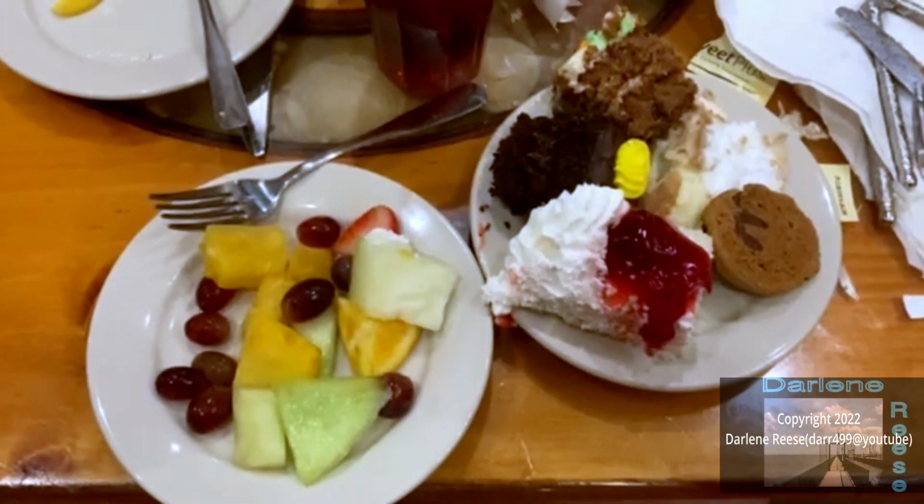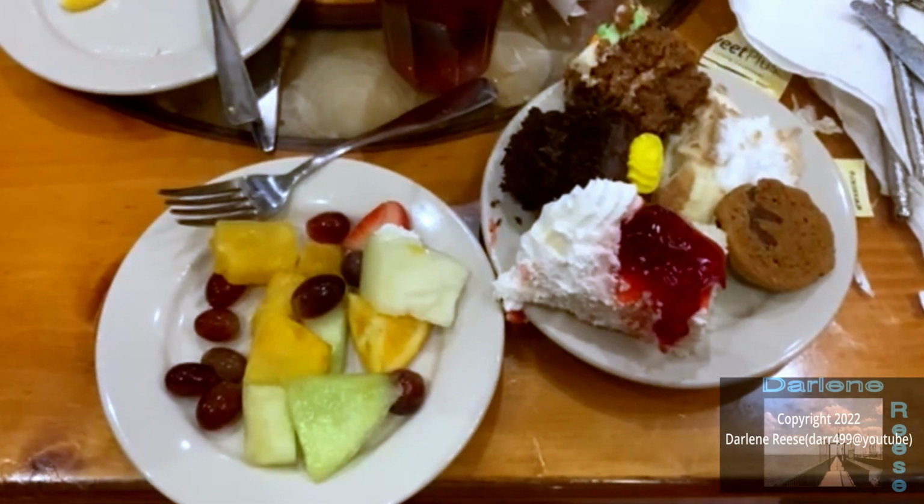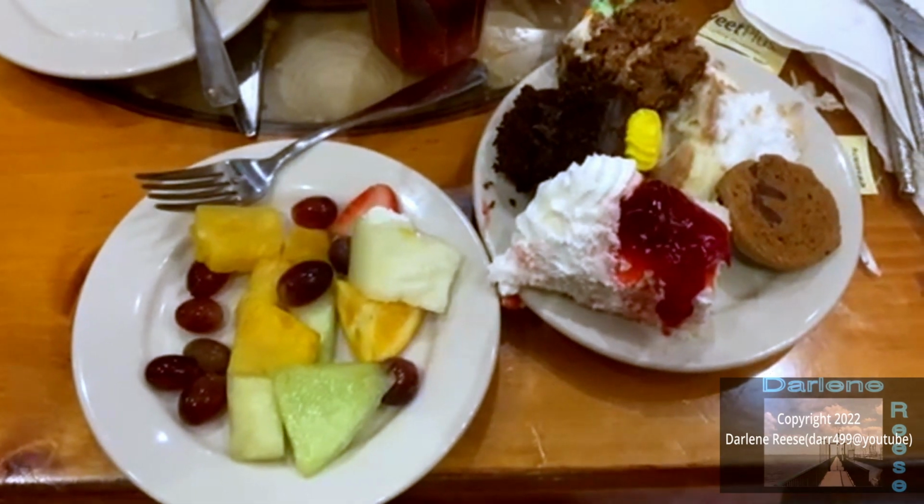And the last bar is the dessert bar. Rice pudding, cherry cobbler, apple cobbler, peach cobbler.